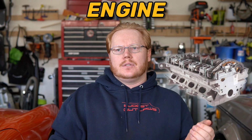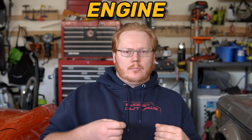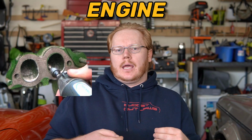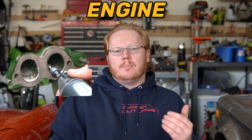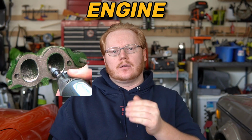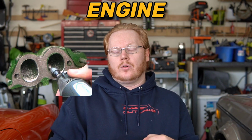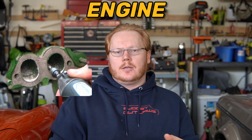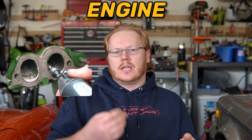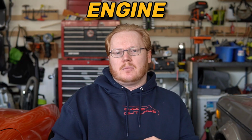You'll have to consider whether or not doing either a mild port job, a port match, or a major port job will be beneficial to your particular application. If you find during some research that these heads flow great up to 600 horsepower and you're planning on making 600 horsepower, then you probably don't need to do much. Maybe just clean up some castings and port match just for your own peace of mind.